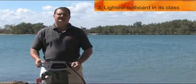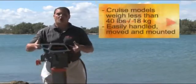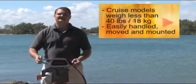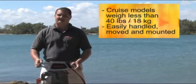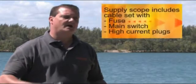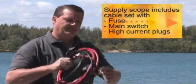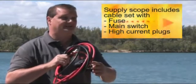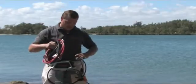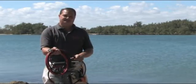The third benefit is the motor is extremely lightweight, being less than 40 pounds or 18 kilograms. This enables the motor to be easily handled, moved, or mounted. Before I close, let me give you some information on mounting and using the motor. The motor comes equipped with all the necessary cabling, including a fuse, an on-off switch that disconnects the power from the motor. This allows for simple plug-and-play installation.